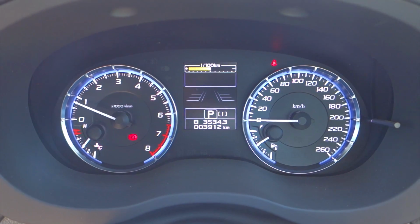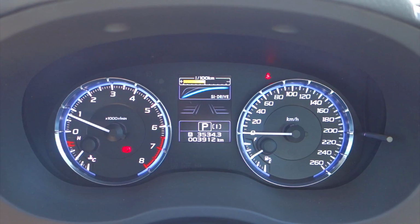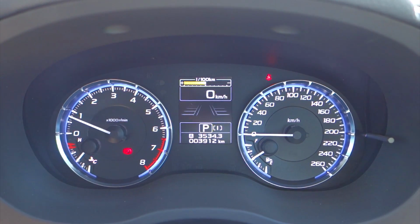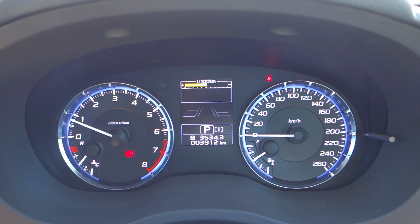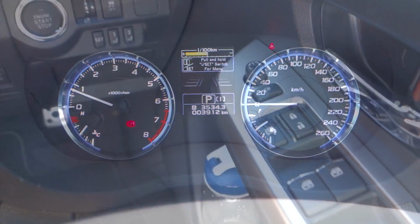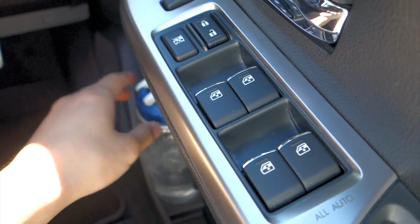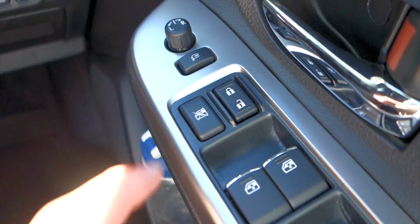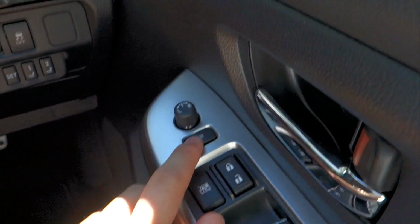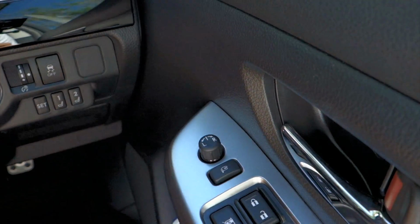The instrument cluster is in a traditional layout with the rev counter and speedo exactly where you would expect them. A 3.5-inch multi-information display combines a digital speedo with journey information, EyeSight, SI-Drive, and eco gauge data. Moving over to your driver's armrest, the door bins are large enough to carry standard size bottles. Your 4 power window switches are all automatic. Window locks and power door locks. This button folds in the mirrors, and you can adjust them electronically with the dial.